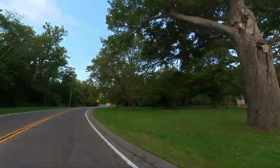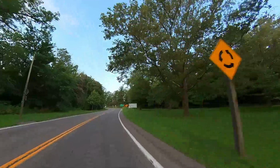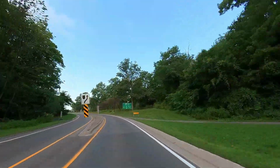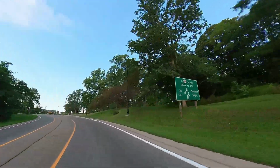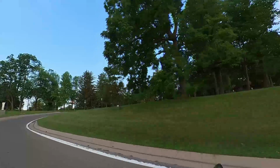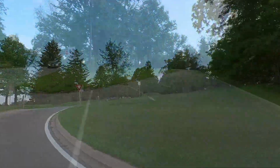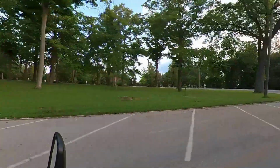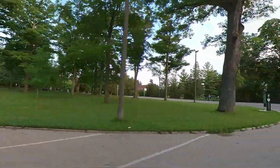Now, once we leave the lookout, we head up the hill, and we're going to stop in Queenston Heights Park. Now, Queenston Heights Park is an absolutely beautiful place to bring your family if you can for a picnic, but there's a lot of things to do here in the park itself, and there are free washrooms here again. So it's a nice place to stop, stretch your legs, and use the facility.